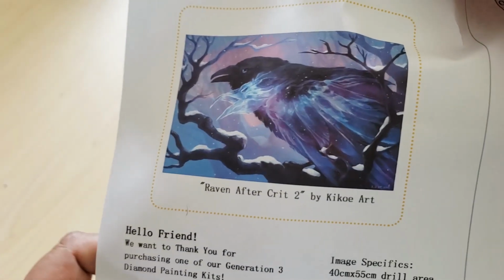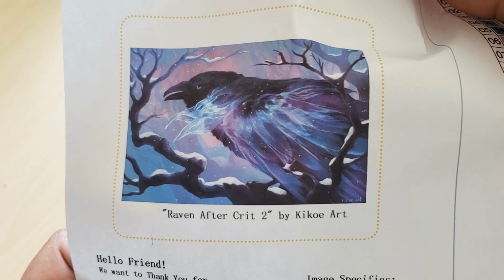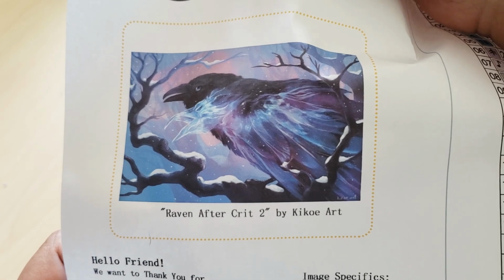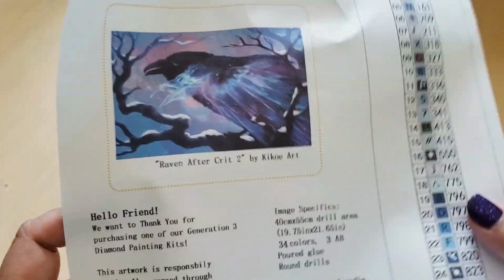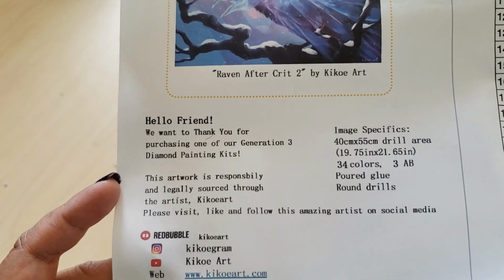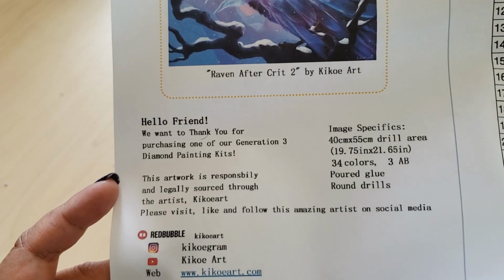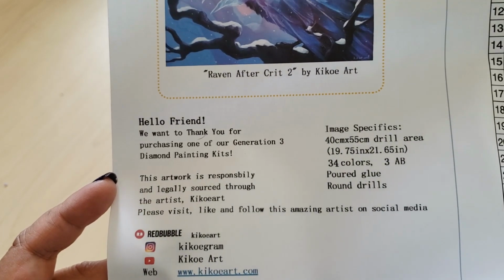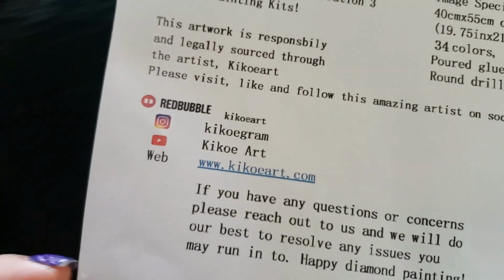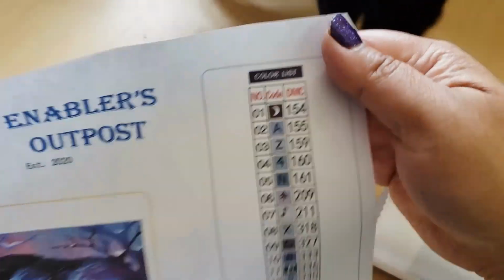Here is, it's a version 2 by Kikoe Art, Raven After Crit. I think this one is so beautiful. I'm so excited to work on it. Hello friend, we want to thank you for purchasing one of our Generation 3 diamond painting kits. This artwork is responsibly, legally sourced through the artist Kikoe Art. Please follow this amazing artist. So if you guys want to check out the artist, here is their information. And here is the schematic.